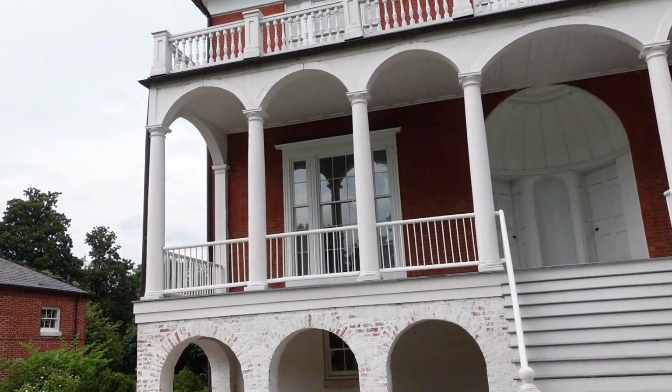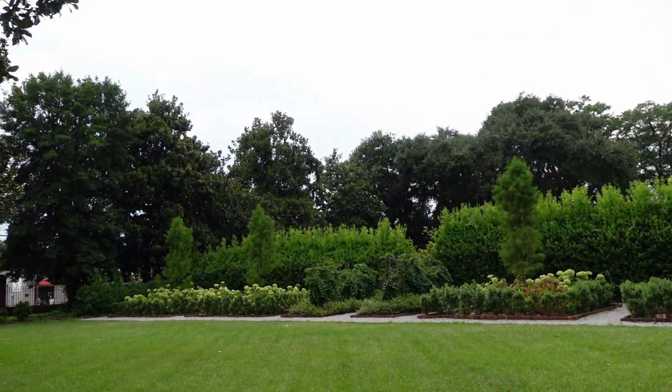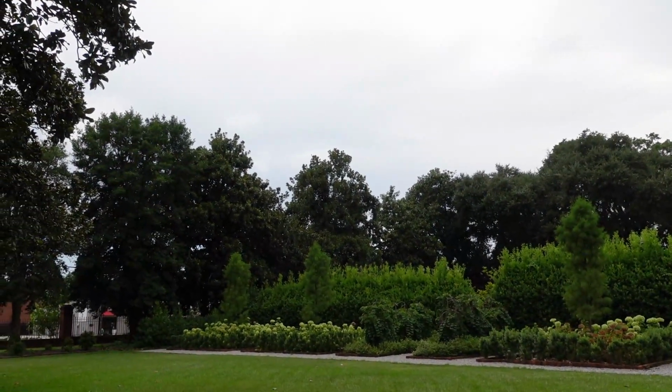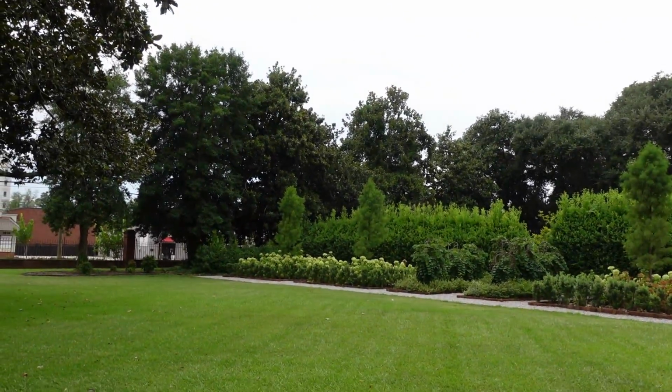If you look, actually you can't see it. If there were not leaves on these trees, the State House would be about, I would say, five blocks diagonal to us. So it really would be a pretty quick walk for people here.